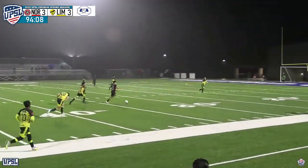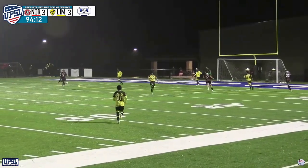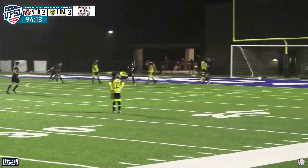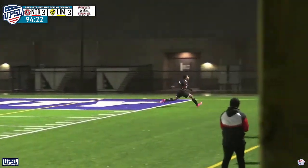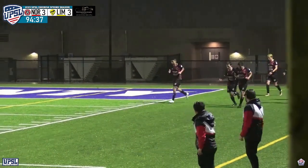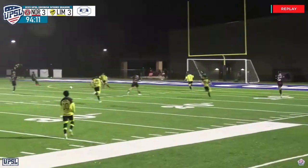Oh, beautiful. This is a four-on-three attack. Played out to the left side. Lets a rip, and that's a goal! Right at the stop of the game, North Georgia, they're on top! Goal! At home, at the far post, right at the death of the game.